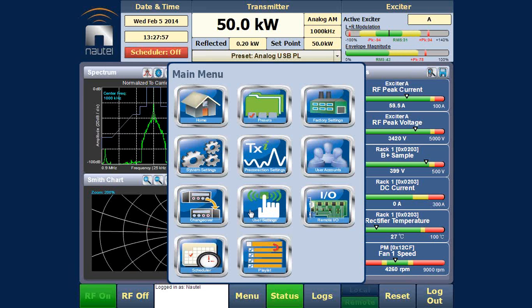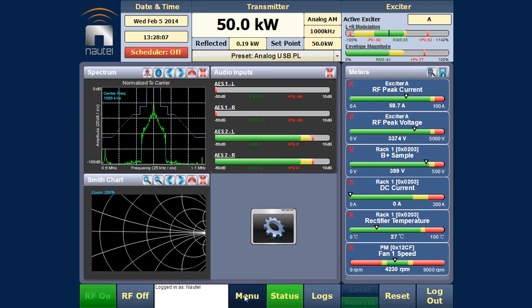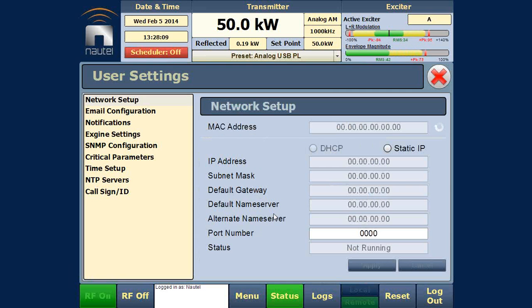And then we can come down here to changeovers. If we're going to have, for the main and alternate exciter, auto changeover, standby exciter, yes, no. So all that functionality is built in. And you come down here to user settings. And this is where I think the rubber hits the road. I think if you're comparing various different AM transmitters out there, and you go looking for where you set up the email within the transmitter, you probably won't find many other transmitters that support email configuration.